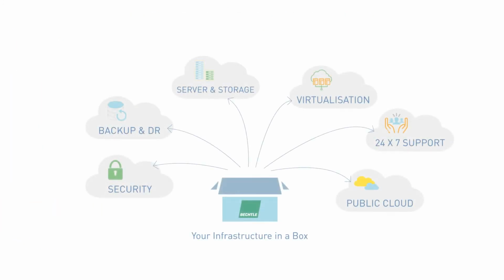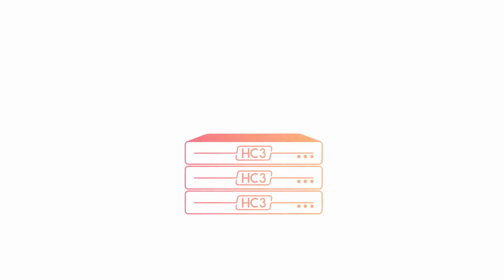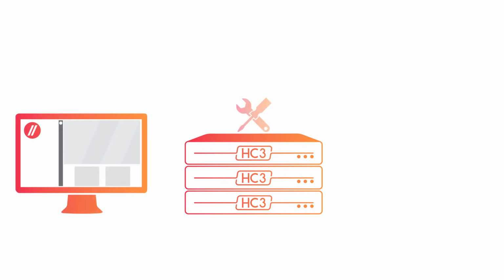Bechtle's infrastructure in a box provides everything in a turnkey plug-and-play solution. Compute, networking and storage are provided in a 3-node solution and are managed via a simple web browser-based interface. The entire solution is easily deployed and easily managed.